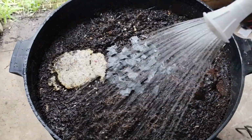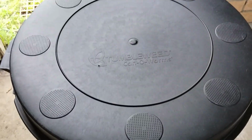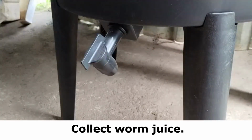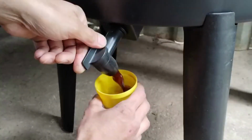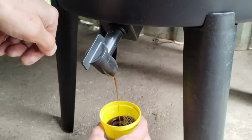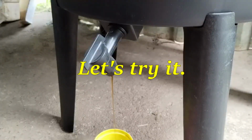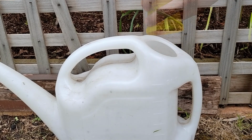I nearly forgot the most important thing in the worm farm bin. I gave them nice moisture a few hours ago, and I might be able to get nutrient-rich worm juice now. This is the first time to collect it. Here you go. It looks like a beautiful worm juice. I'm sure it can improve the plants in my garden. I can't wait to use it, so let's try it right away. I hope this chemical-free liquid fertilizer works well.